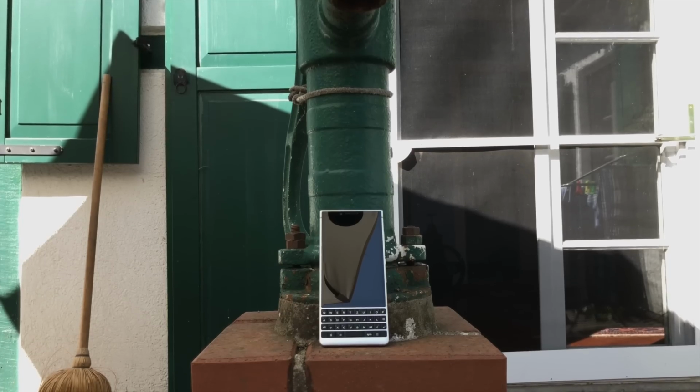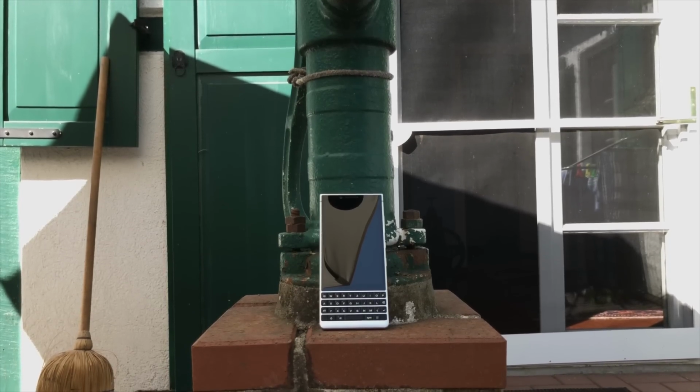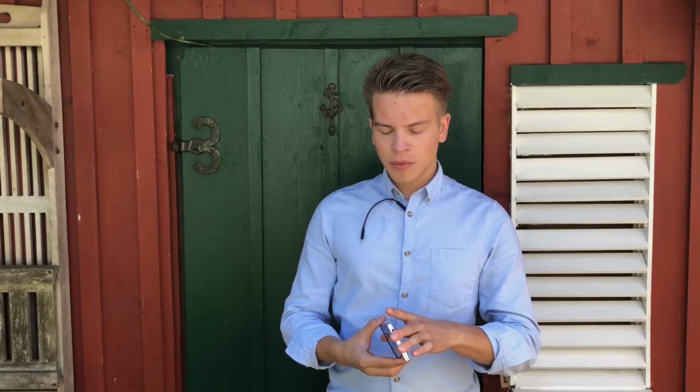So what do I think about the BlackBerry KEY2 in conclusion? I think it's a good phone. It's just a bit overpriced for mid-range specs. Would I buy it again? Or would I buy one if it was mine? No, I wouldn't, because I now switched because of that to an iPhone X.